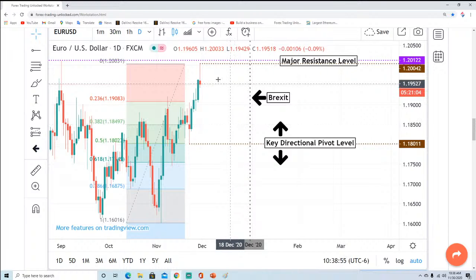I would not expect very much out of the Euro US dollar as far as a correction. Only if you see a meltdown in most of the currencies around the globe versus the dollar, meaning a big dollar bullish rally, would I expect this market to take out this key directional pivot at $1.18. I really think that we're going to be contained in this two-handle, $2 range for the next probably week and a half to 2 weeks.